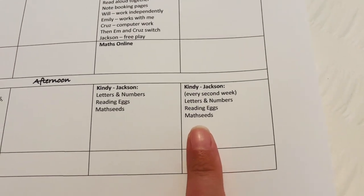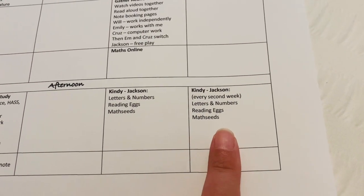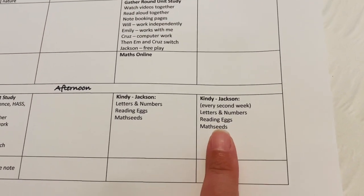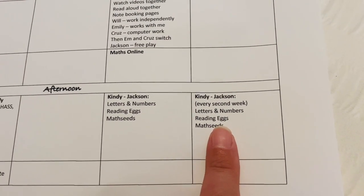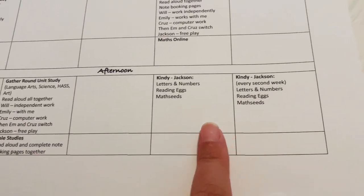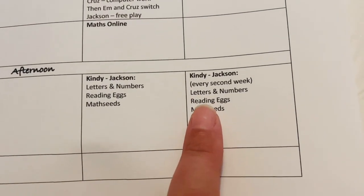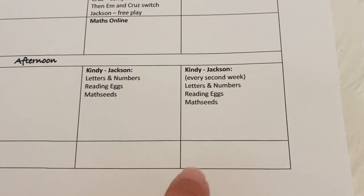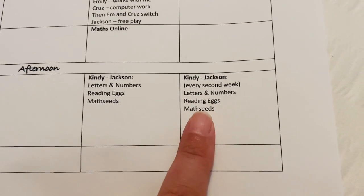Kindy here in Western Australia is 2 days one week, 3 days the next. And so I will work with Jackson on his kindy work, either in the morning while the kids are at co-op or in the afternoon. And so in the afternoons is when I work with Jackson. I know usually it's best to work with them first thing in the morning, but it just hasn't worked out that way in our house. It's easier for me to get the kids' work over and done with and then spend one-on-one time with him in the afternoon.